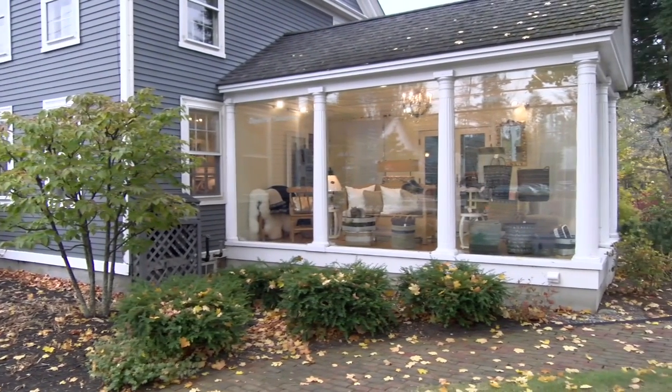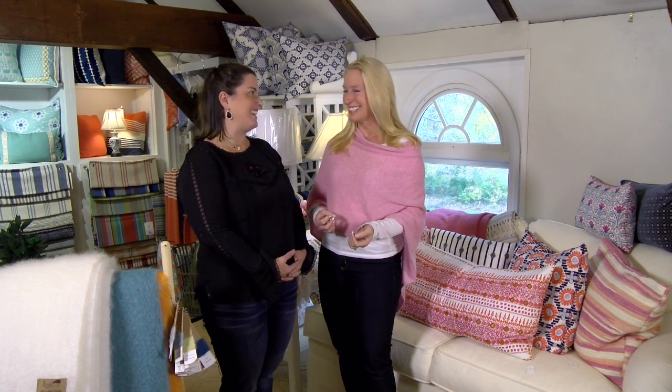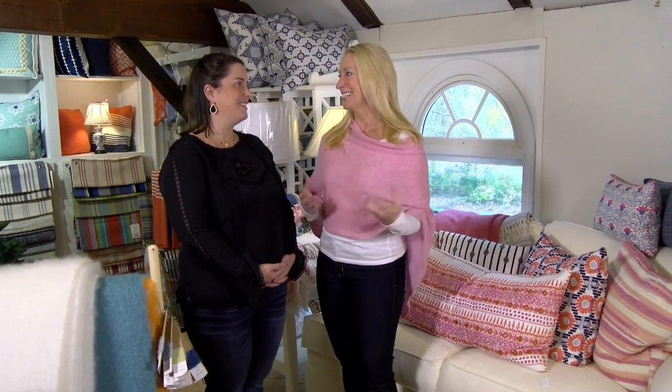We're inside your beautiful shop here, and it's in an old home. I love the setting. Yes, 1874 is the date. Nice. Now before we get into Lainey's home and the decor and all the brilliance that you guys did there, tell me about your business, your philosophy. This place is beautifully packed with bright colors and texture.